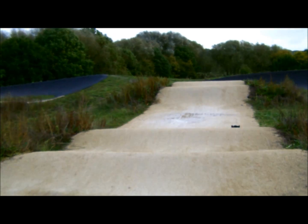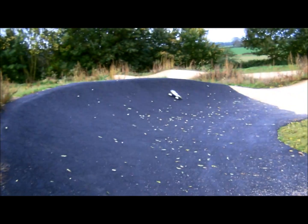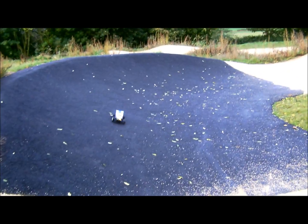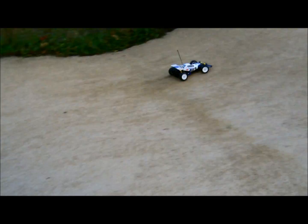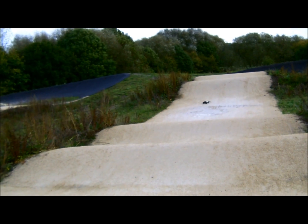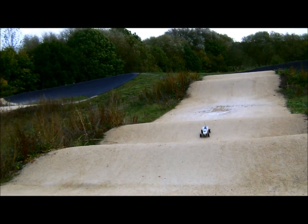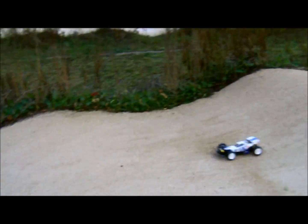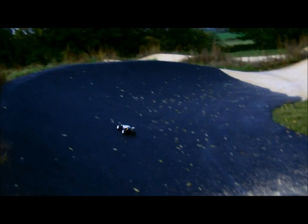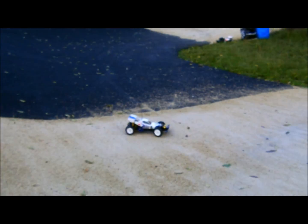That last bump is a bit vicious. I've got spares. I've got loads of spares, but I don't really want to break anything. So I'm being a little bit tentative over these bumps. Especially that last one. Okay then, let's just bring her back over before something terrible happens.